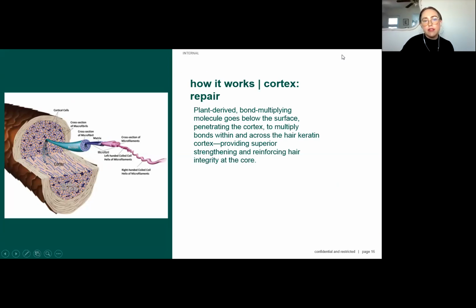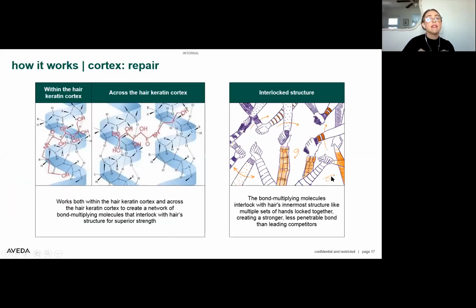So then when we get into how this works, if you guys are not able to see this right now, you'll check it out on the recording. There's this cool little image of all of the different layers of the hair and how the chemistry of this works. And the plant-derived bond-multiplying molecule goes below the surface, penetrating the cortex to multiply bonds within and across the hair keratin cortex. So it's providing superior strengthening and reinforcing of the hair integrity at the core. And that's what's creating this 5 times stronger end result that we're going to see.